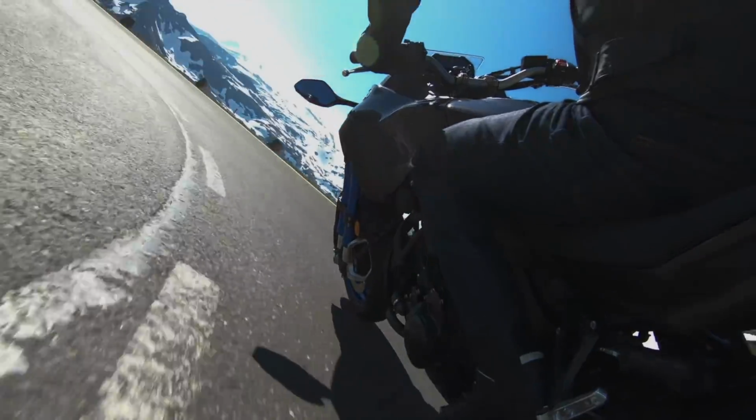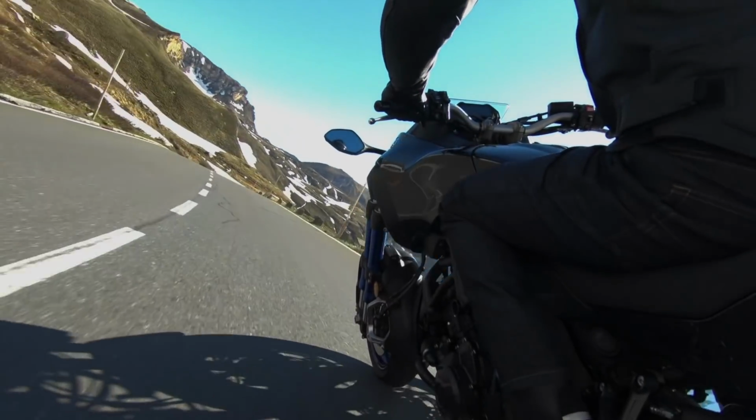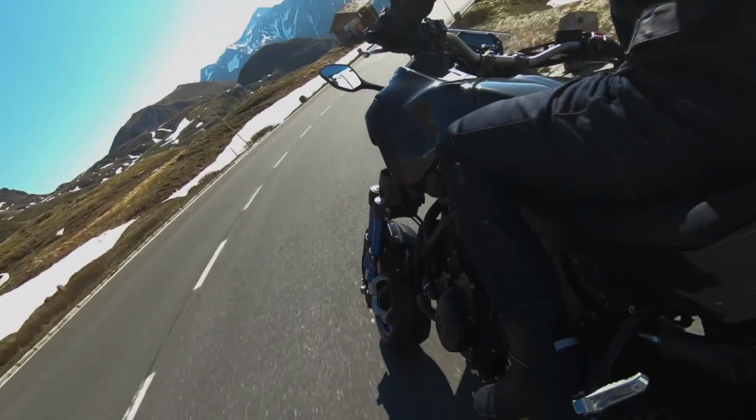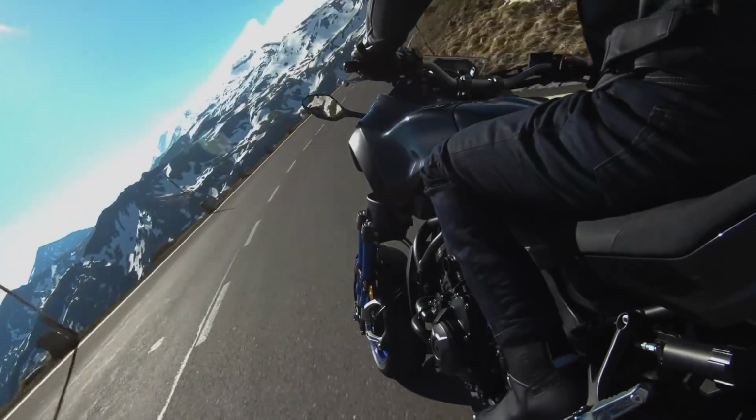If you do choose to watch the world roll by, take it very slowly. This bike will be a perfect kind of touring tool for you. You could stick somebody on the back quite comfortably and just start rattling off the miles.